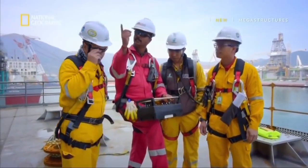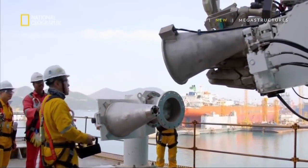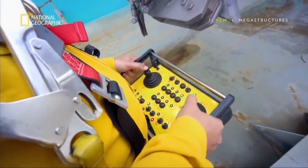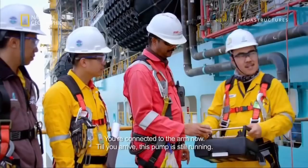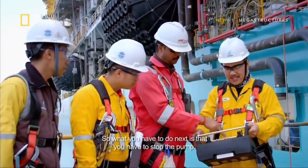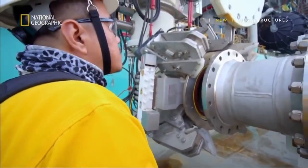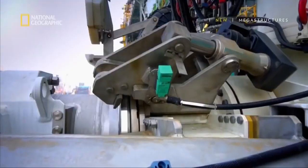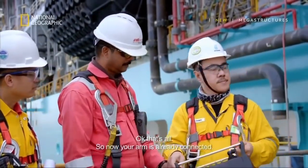So the operators of the arms need as much practice as possible. Harry, you have connected the arm now. So see, now still your HPU pump is running. Okay. So what is the next process? You have to stop the pump. Okay, just push and stop the pump. Okay, that's all. So now your arm is already connected.